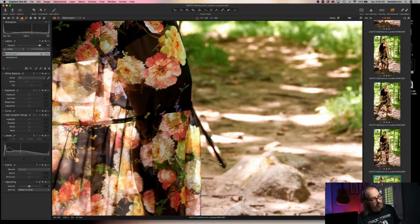Oh boy, that's terrible. Oh, did I do clone again? Not clone. I don't want to do a clone layer. Not for this. I want to do heal. That's better. Yeah, clone layer is definitely much more specific. We definitely want to go heal layer here.